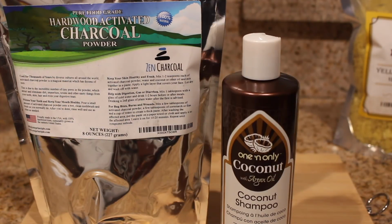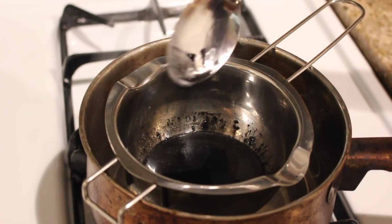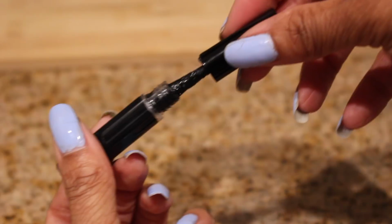And if you don't want to do a mask, just add some charcoal to your favorite shampoo for a deep cleansing. Okay, so segueing into our last segment, which is beauty. Yes, activated charcoal can be used to make your favorite beauty products, and the 3 we are going to focus on are eyeliner, mascara, and teeth whitening.